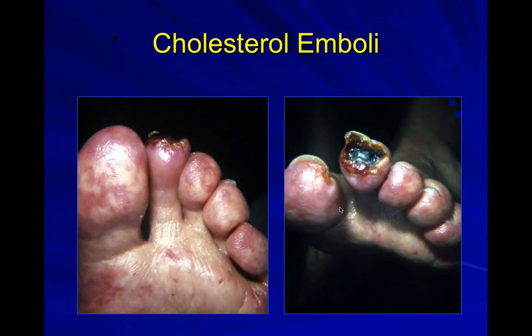This is a patient also I saw in a consult that had cholesterol emboli secondary to cardiac catheterization, where little chunks of cholesterol deposits got distal, blocked these vessels, and created this necrosis and loss basically of this toe. You can see the livedo pattern of all the smaller areas where there was blockage as well.